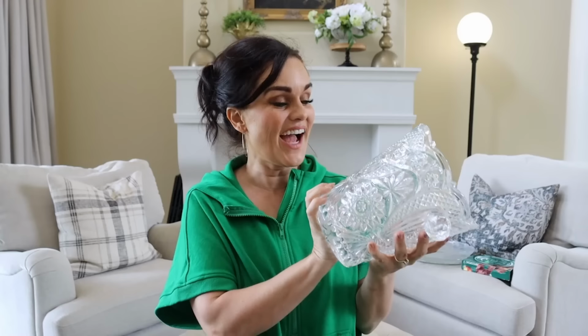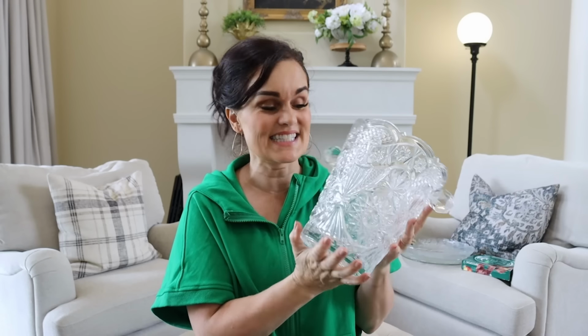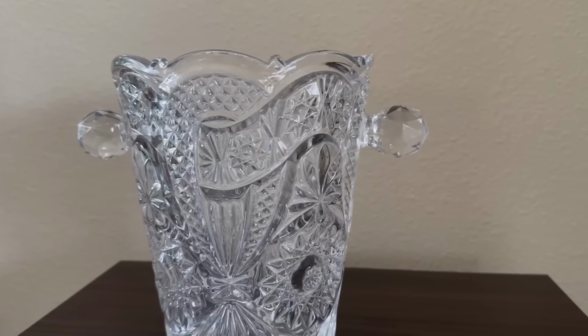Okay, I found one using Google Lens for $228.67. So stay tuned to see if that was a good decision or not. I may or may not do anything to this. This I may just clean up and use. I think this is really pretty. I did splurge on this.